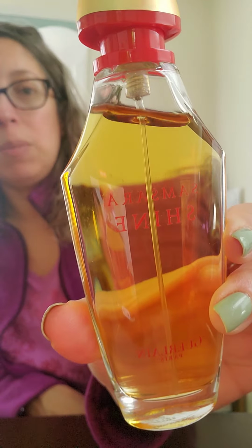Anyway, I just wanted to end on a Samsara. I should probably do a review for this and give this more attention. You see, I'm loath to wear this one because it's the only bottle of Samsara Shine that I have, and I have hoarding tendencies and I get scared that things are going to run out, but I'm old and I can't take it with me, so I should just probably start wearing this.